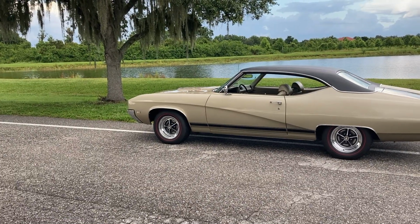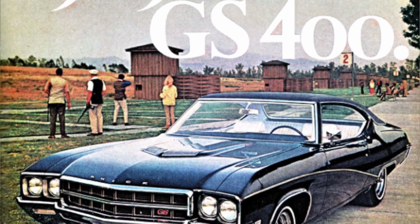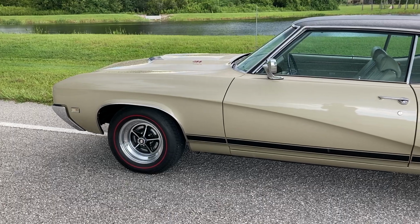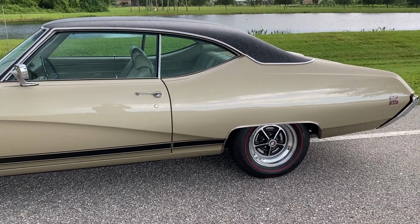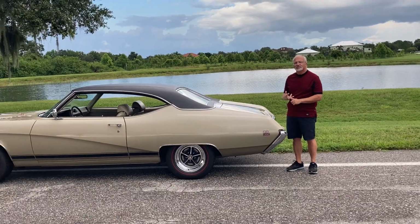Wouldn't you really rather have a Buick? That's the question Buick asked in 1969 in its print ads. And the answer was, yes they would. Buick moved a lot of iron that year, and one of the reasons was because of cars like the GS400 we see here. These cars were powerful, athletic, and really stylish.